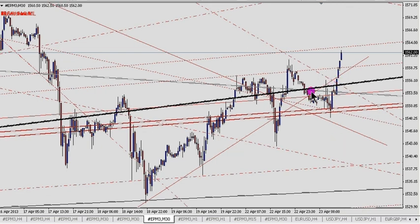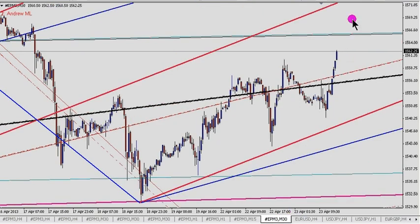Here's the long-term reaction line chart showing again support from this band of thick brick red reaction lines and a break through this downsloping reaction line. We'll be back after the opening.